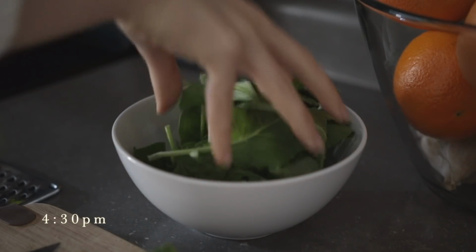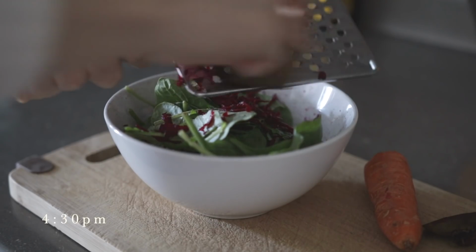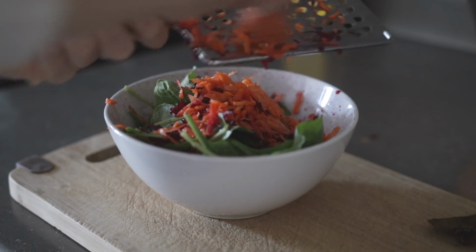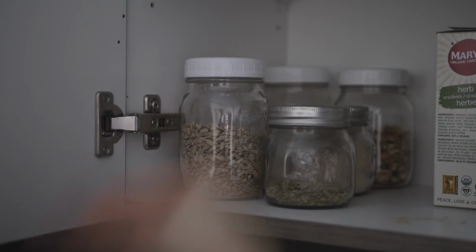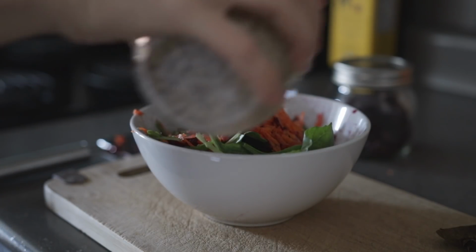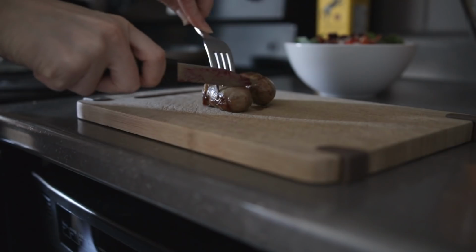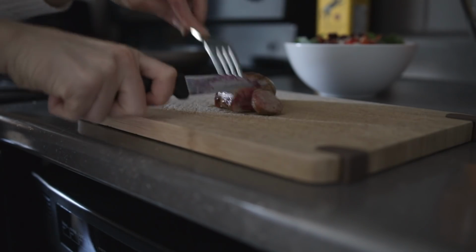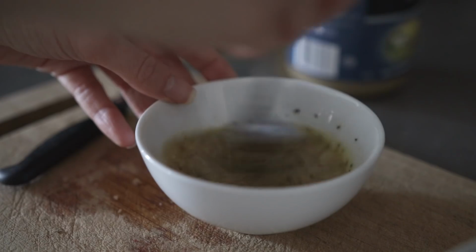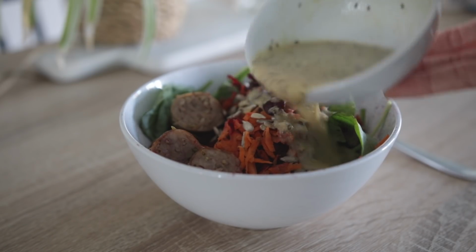So later on in the day here, I'm finally ready for a bit of a late lunch, an early dinner, and I'm just whipping together a rainbow salad made with spinach and kale, shredded beets, some carrots, sunflower seeds, some dried cranberries, and some leftover Italian sausage that we had the night before that I've heated up and kind of chopped up. I've also made a really yummy lemon tahini dressing to go on top, which was just delicious.